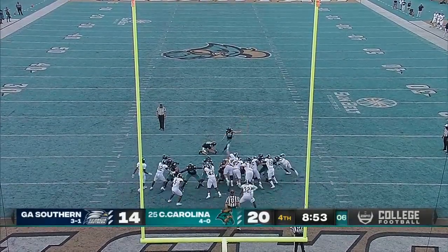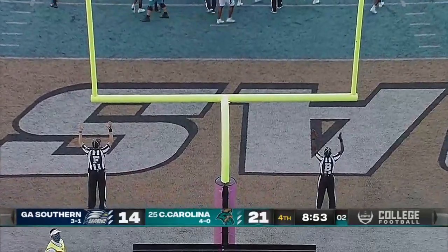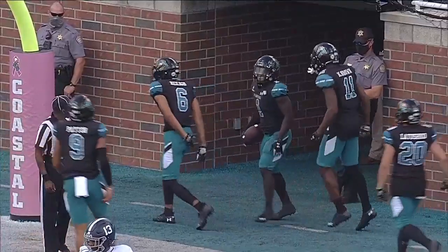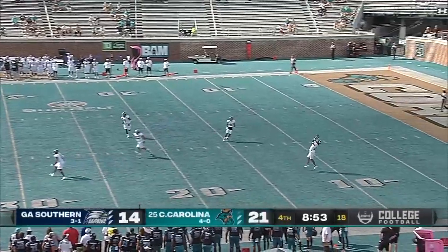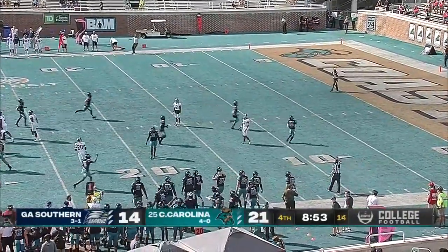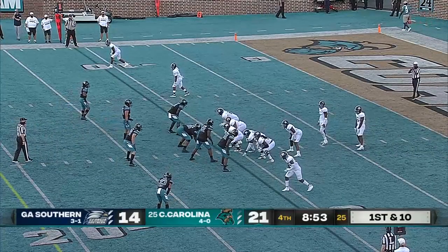Biscardi to attempt the extra point. And it's good. Coastal Carolina trying a 21-14 ball game. Under 9 minutes to go here in Conway. And Georgia Southern will start things off at their own 11. Here comes Georgia Southern.